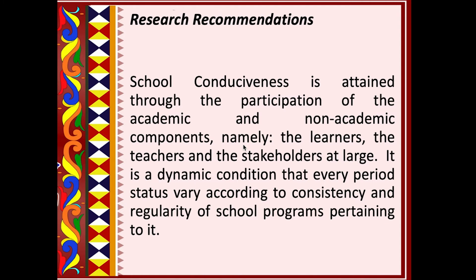Because school conduciveness is attained through the participation of the academic and non-academic components, namely the learners, the teachers, and the stakeholders at large. It is a dynamic condition that every period status varies according to the consistency and regularity of school programs pertaining to it.